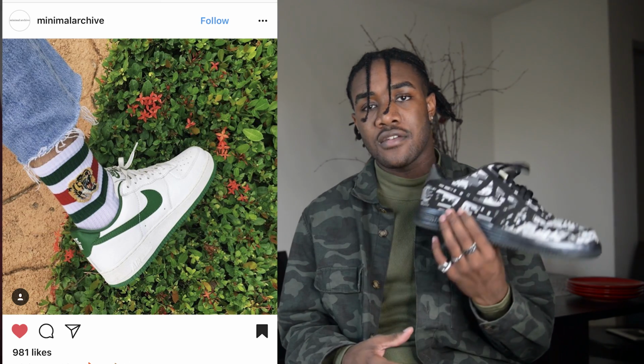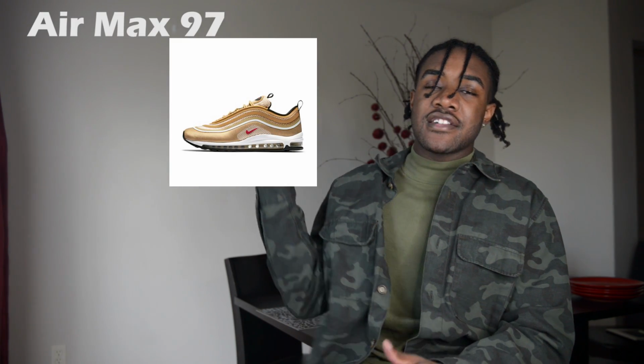But yeah, it's a Nike Air Force One. So the fifth shoe is actually a pair of shoes that I don't have. It is the Nike Air Max 97. I've seen this shoe all over the internet, especially with collabs with Undefeated. They have that golden pair, but this is a shoe that is definitely a good look for the fall.